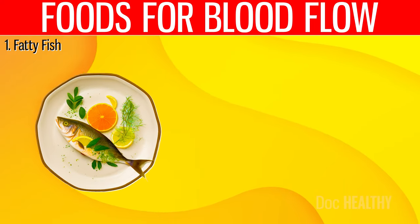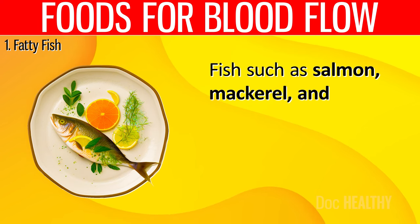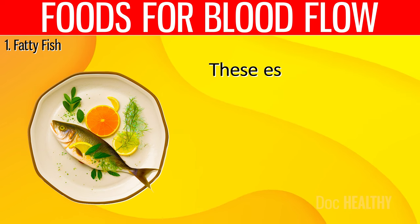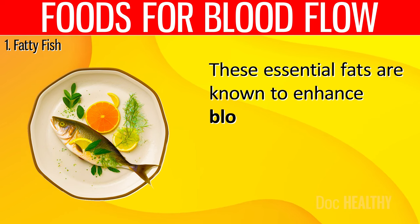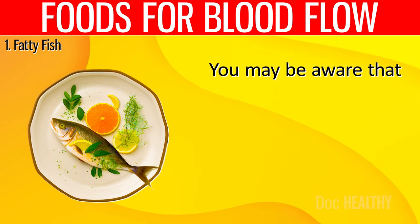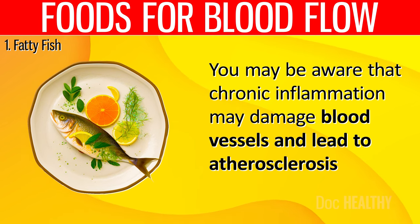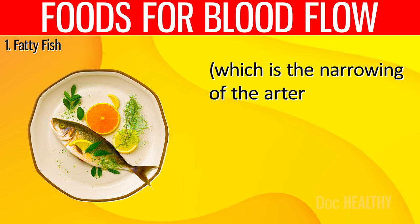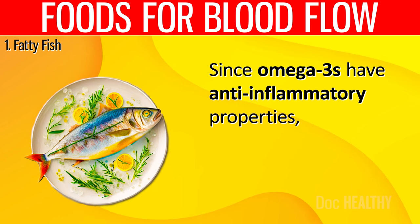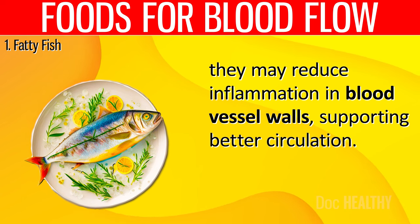1. Fatty fish. Fish such as salmon, mackerel, and trout are rich in omega-3 fatty acids. These essential fats are known to enhance blood circulation through several mechanisms. You may be aware that chronic inflammation may damage blood vessels and lead to atherosclerosis, which is the narrowing of the arteries. Since omega-3s have anti-inflammatory properties, they may reduce inflammation in blood vessel walls, supporting better circulation.